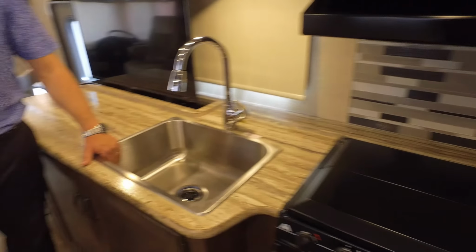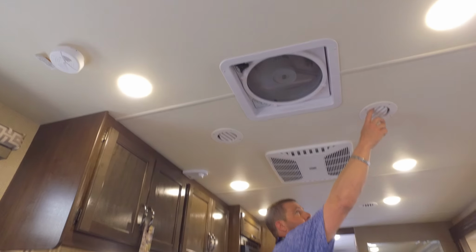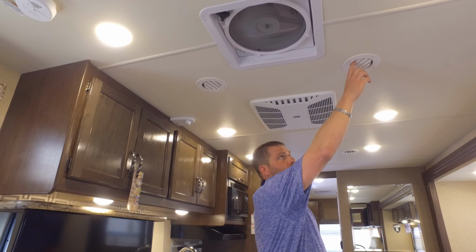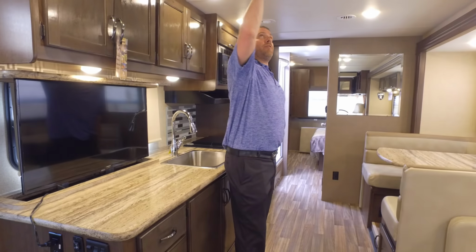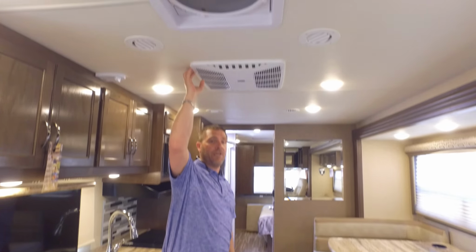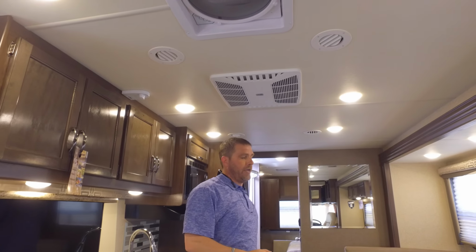Earlier I mentioned the Maxx Air vent covers, but also we have our vents where they will run while closed. This is a big feature. It won't allow dust and stuff like that to come into your RV. We've also got nice AC ducts down throughout the coach that you can close up and dump all the air conditioning in the bedroom. And being that the air conditioner is in a central location, it's not going to be hot or cold throughout the coach due to location of the AC.